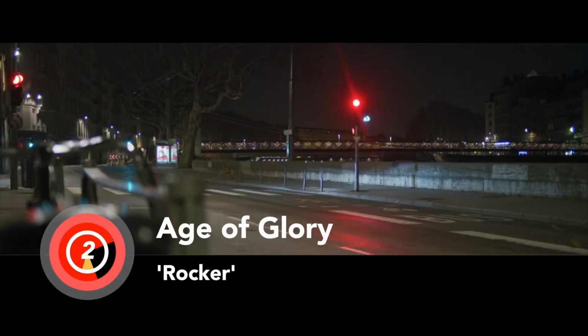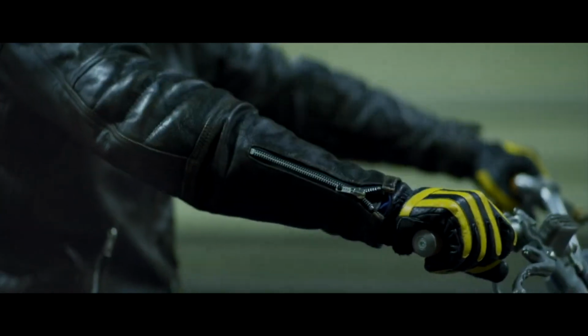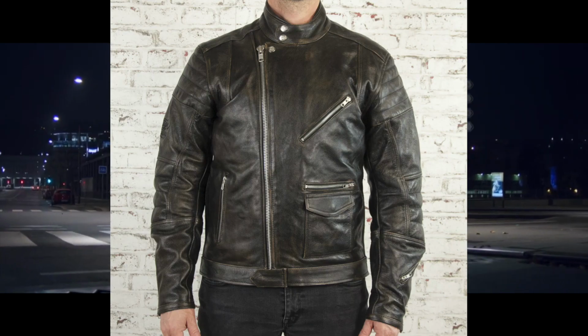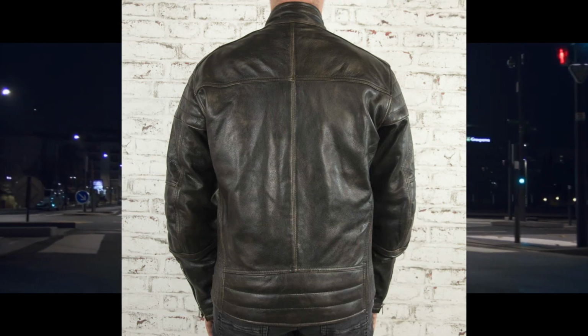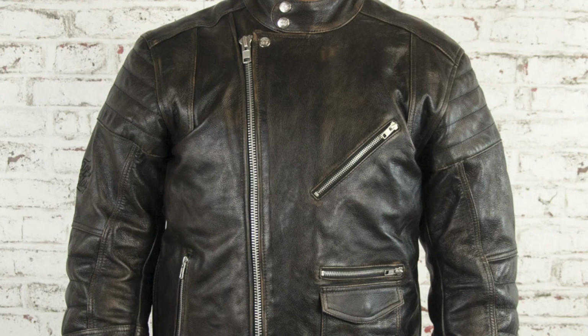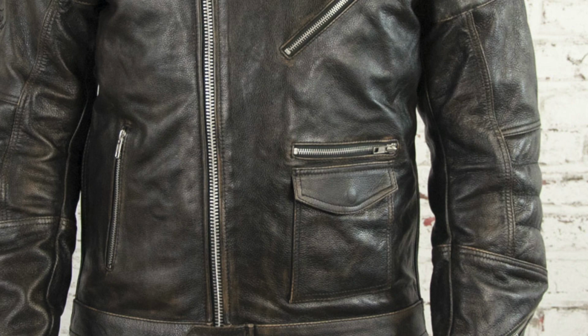This time we're off to France to look at a jacket from a new brand to the UK. Age of Glory have been growing in popularity across France, and the Rocker nicely encapsulates their ethos. The brand's creators are also behind the fantastic Vintage Racing Spirit flat track race series. Described as used black, the waxed bovine leather has an aged look, as if the jacket has already gone through years of use.